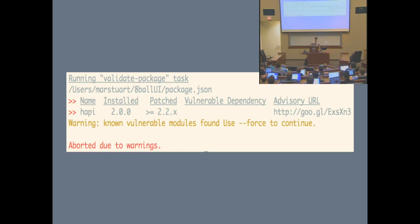At PayPal, as part of our CI, we actually run this task. Before any app goes to production, we scan and make sure that none of our modules have any vulnerabilities, right? Because if it makes it out there to production, it's kind of reckless. This is a nice preventative measure, and it's really just one line of code, so add it to your CI. Security can definitely be automated.